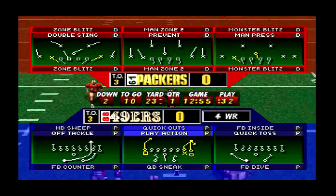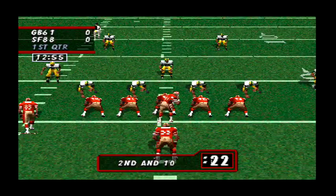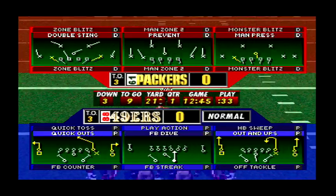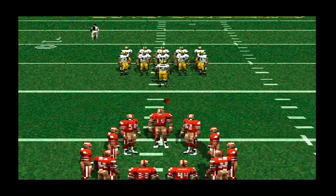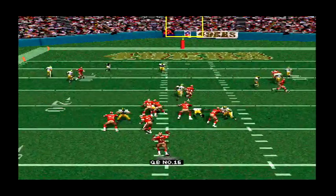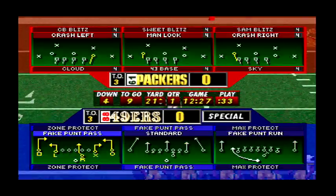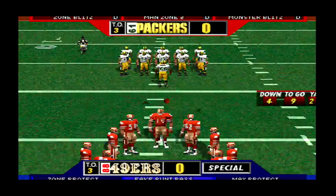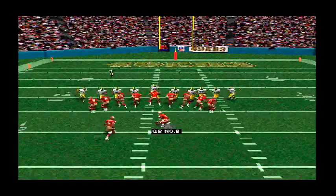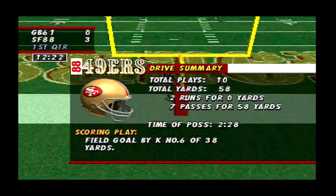That brings up 2nd and 10 at the 23. Number 48 with the tackle. Incomplete. So it'll be 4th and 9 at the 21. Third. It's good. Let's take a look at that scoring drive.